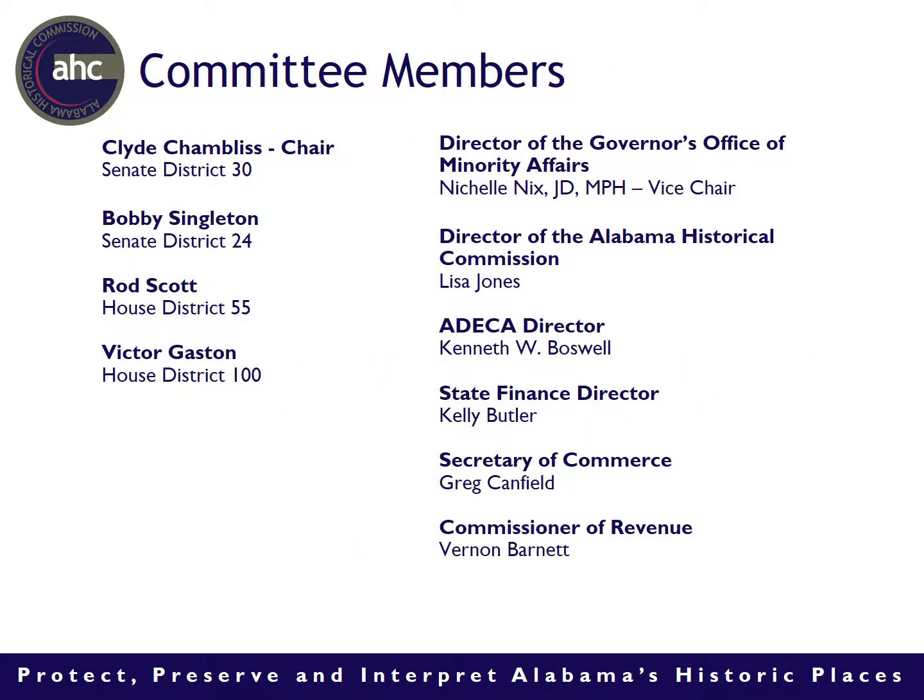These are your current committee members. They will change from year to year, I believe. Clyde Chambliss is our current chair of the committee. He is a state senator. Bobby Singleton is also a state senator. Rod Scott and Victor Gaston are our House representatives on the committee. And then our vice chair is Michelle Nix, and she is the director of the Governor's Office of Minority Affairs.